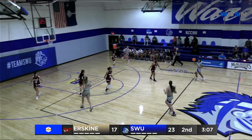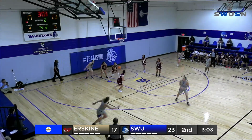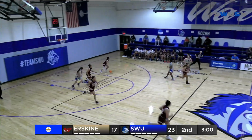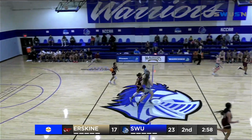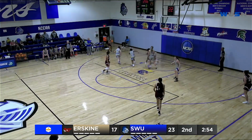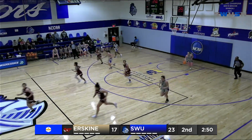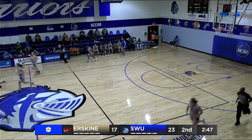to Mack. She'll drive and lose the ball. Dribbled right into traffic. So Cook drives in, gets it to the corner. Abdullah, corner three, comes up short. And Griffin with another rebound.